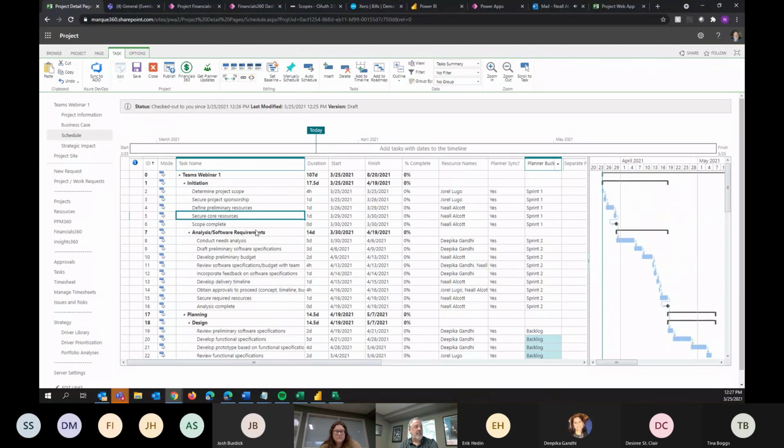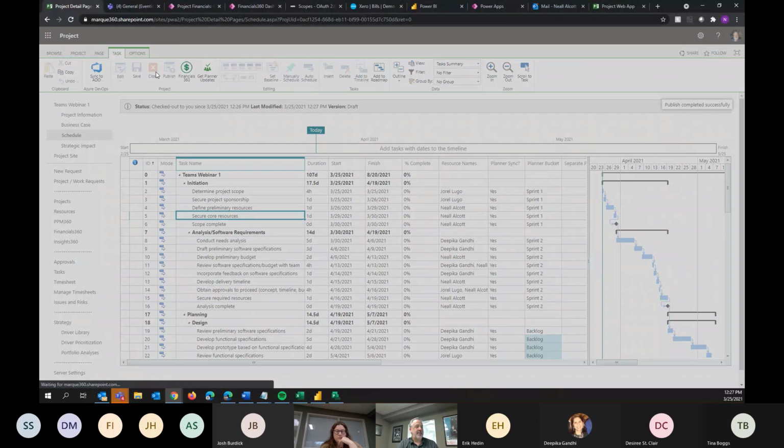Okay. And then what I'm going to do now is I'm just going to go ahead and publish these changes. And that's going to push this over into our Microsoft team. So once our publish is done, I'm just watching up here, so it just completed successfully. I'm going to check the project back in.